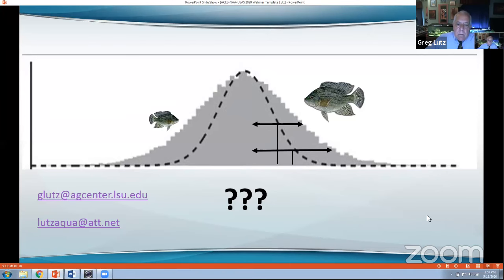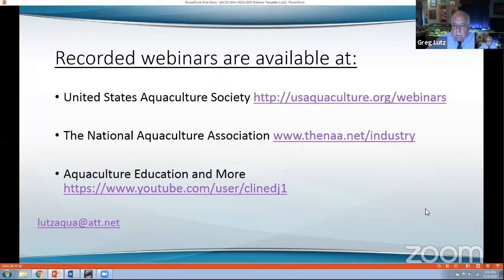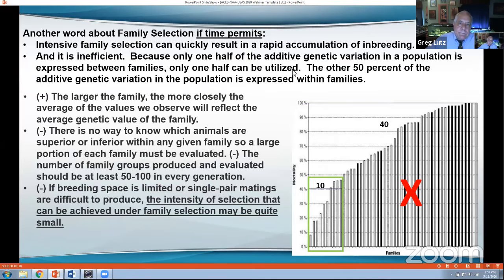It still has a lot of problems. And some of those problems are, you still get a lot of inbreeding with family selection. If you want to delve into the statistics and the quantitative math, only half the genetic variation is expressed between families, so only half of it can be utilized. So it's inefficient in that way.